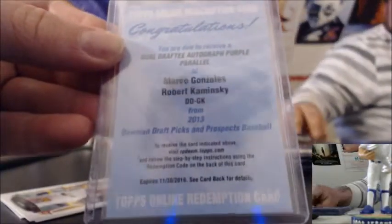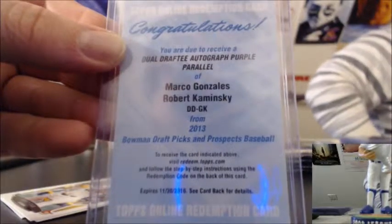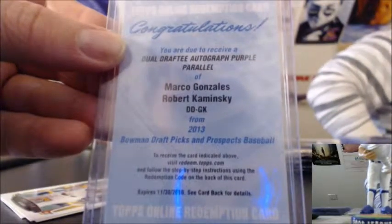Bam. Oh, it'll be on there. You just gotta type 2013 Bowman. I did purple, and that's when I got a bunch of stuff. But yeah, you gotta put in the name. Put 2013 purple Gonzalez with an S on the end.